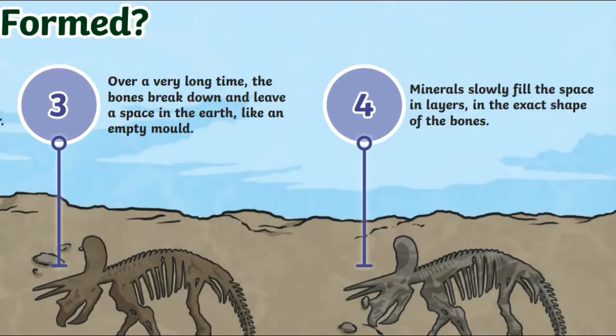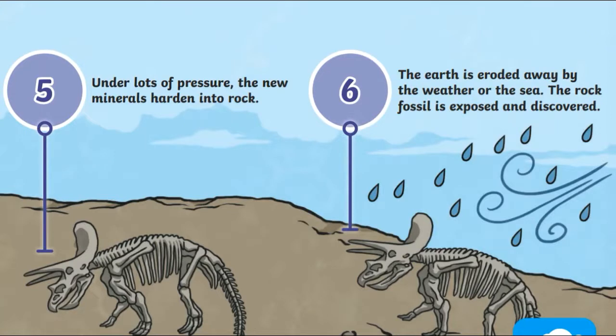Minerals slowly fill the space in layers in the exact shape of the bones. Now, during this time, many other layers have built up above the skeleton, compacting the skeleton down and forcing this imprint into the earth. And under lots of pressure, the new minerals harden into rock. And the earth is eroded away by the weather or the sea, or by tectonic plates moving and shifting the rocks above it, like an earthquake, and the rock is exposed, and that's when the fossil is discovered.